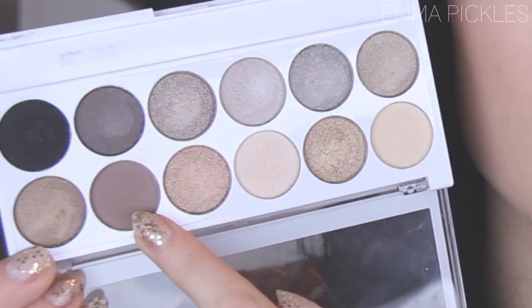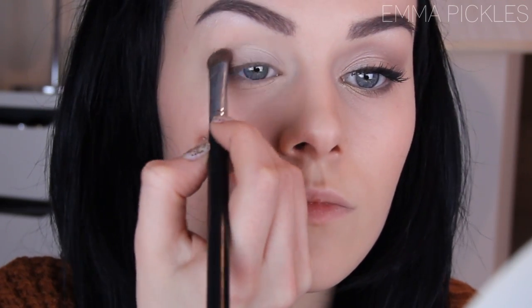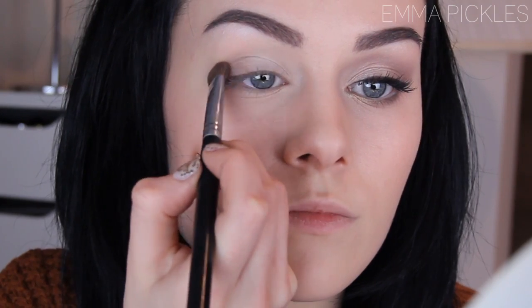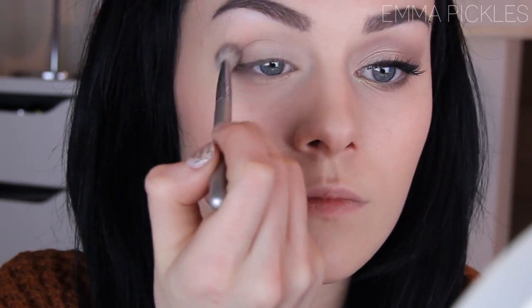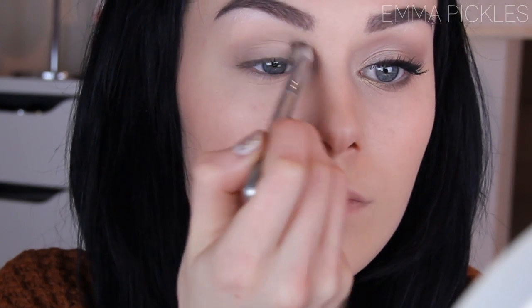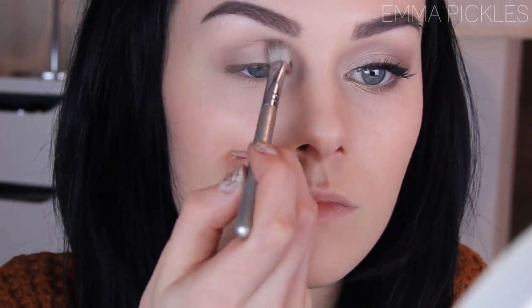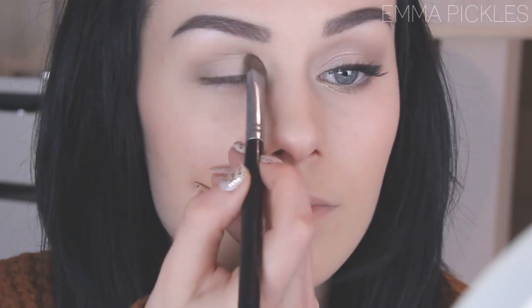Next, I'm using this colour Lavish, which is similar to the colour Tease from the Naked 2, and I'm just applying this in the outer corner. Next, use a fluffy brush to just blend out the edges across onto the lid a little bit, and you can also take it through the crease to add a bit of definition if you want to. You can also go back in with the shimmery shadow from before if you feel like you've lost some of that colour intensity.